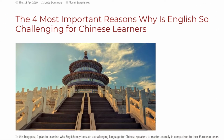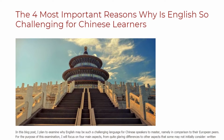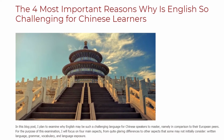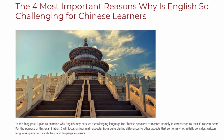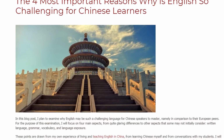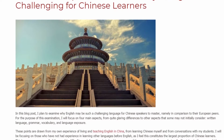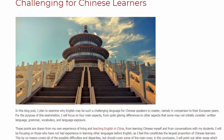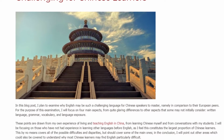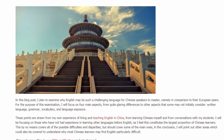The four most important reasons why English is so challenging for Chinese learners. In this blog post, I plan to examine why English may be such a challenging language for Chinese speakers to master, namely in comparison to their European peers. For the purpose of this examination, I will focus on four main aspects, from quite glaring differences to other aspects that some may not initially consider: written language, grammar, vocabulary, and language exposure.